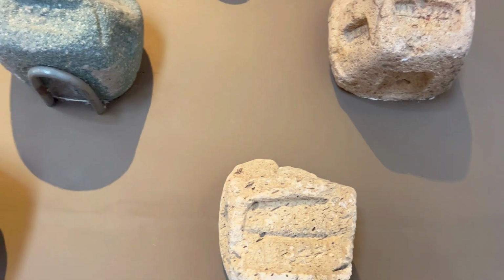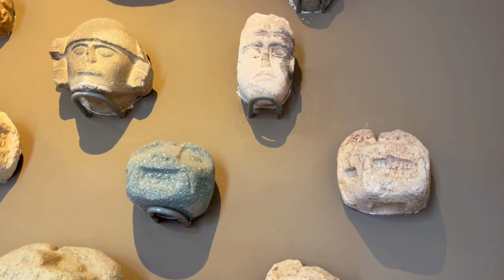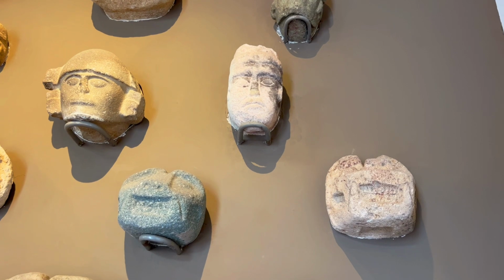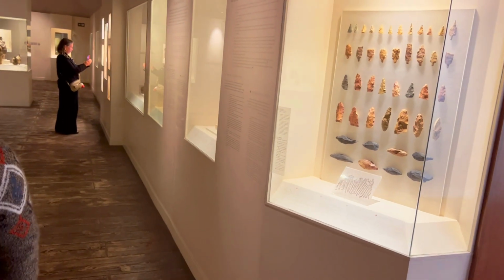And how old is this? Let's say, I'm not sure, there are many tribes, different cultures. Most of them belong to Chavin, which is like 600 years after Christ. Wow. Almost 1,800 years ago. To the north and the south, all right? These pieces belong to the cultures from the north.